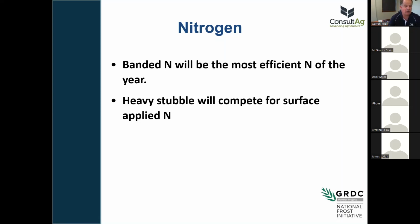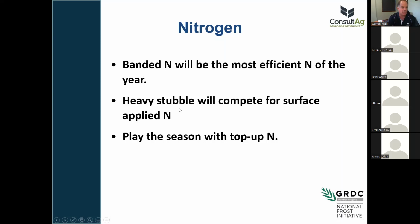So a big heavy stubble, if it was a 3-ton potential wheat crop, or even a 3.5-ton potential wheat crop, you potentially got 7 tons of stubble sitting on the ground. So a big bulk that's going to need a lot of N to break that down. So that's why banding more than ever is going to be important to get underneath if you've kept the top stubble on the surface. And it'll be worse with laid over stubble versus standing stubble, because the standing stubble isn't in contact with the ground, so it won't be rotting anywhere near as fast. And then you've got the option of playing the season with the top up end.